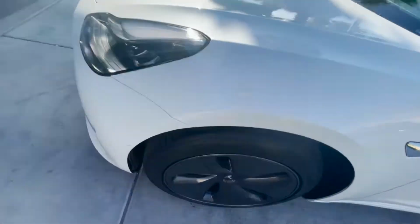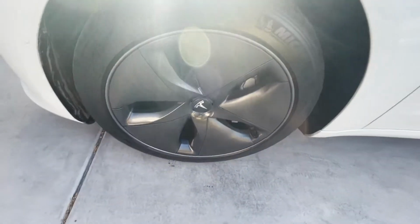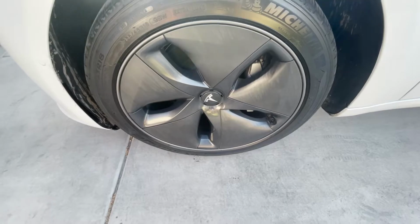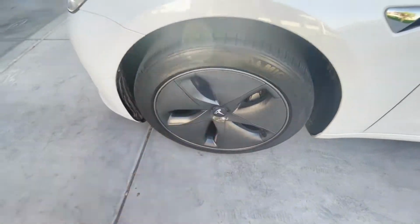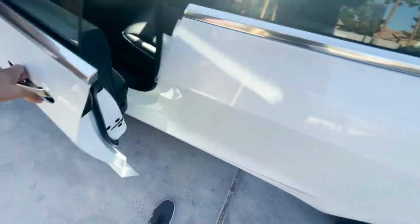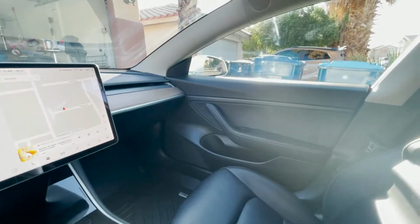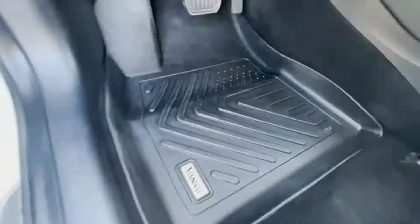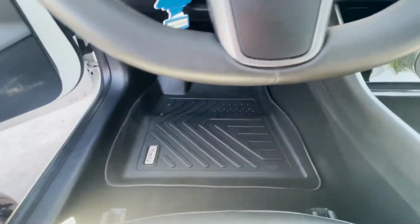And tires are looking good. The last time they used the chemical, I don't know what they used, because last time I did take it to a car wash, but I guess it must have been an oily chemical, and now I got those streaks on the hubcaps. And then inside, as you guys can see, the floor mat's much better. Put some tire shiner in there. And yeah, now that was it for today, guys.